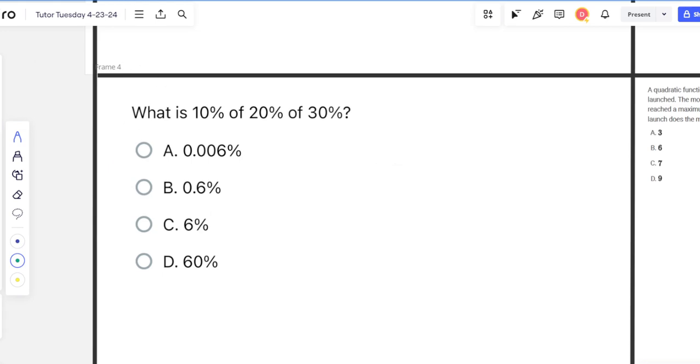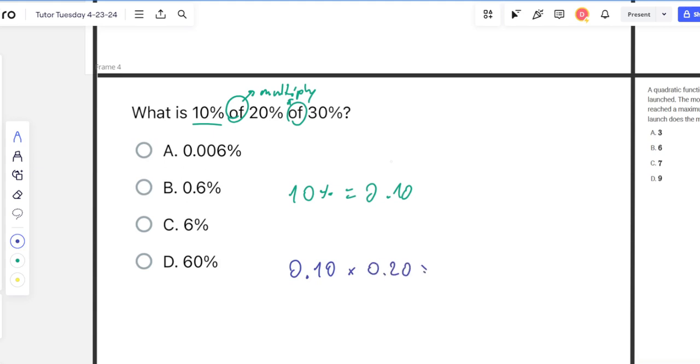What's 10% of 20% of 30%? Whenever I see "of," I think of multiplying. And I like to convert my percents into decimals, so 10% is equal to 0.10. So you could say this is like 0.10 times 0.20 times 0.30, whatever that is. So times 0.30, I'm getting 0.006.